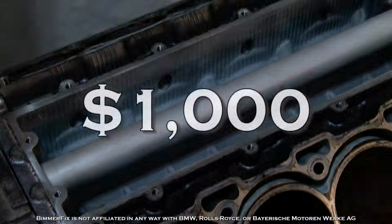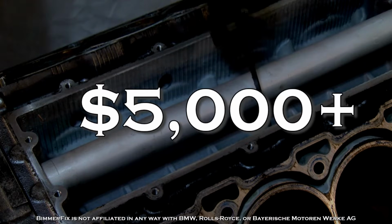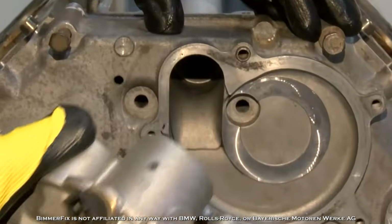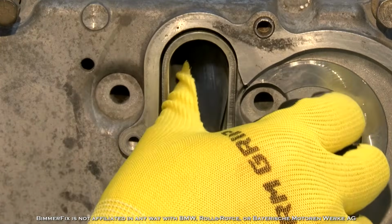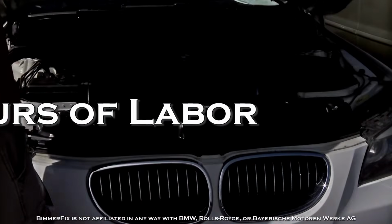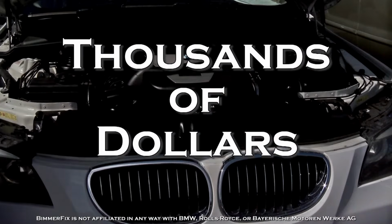These old methods could cost you more than $5,000, but thanks to this new breakthrough BIMMERFIX repair system, you only need to remove the water pump and put in a stent. That's right, you only need to remove the water pump. That will save you lots of time or thousands of dollars in parts and labor charges.